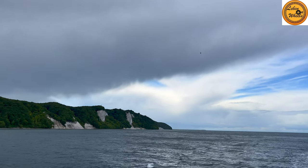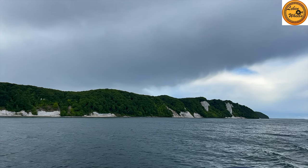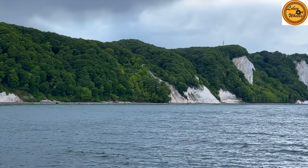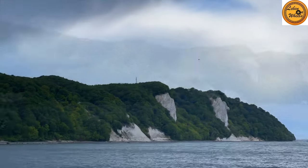This boat trip was almost for 1 hour. And due to the bad weather, it started late. So keep a margin of at least 2 hours if you have any plans after the boat trip.